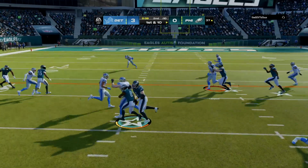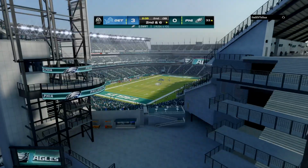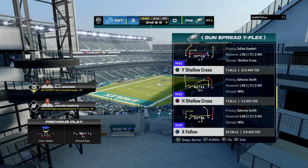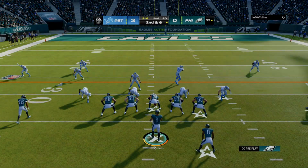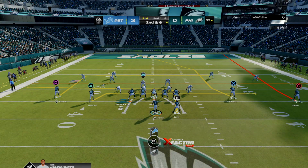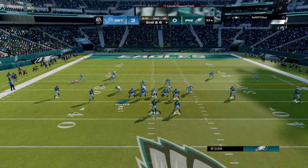They go here with a former Lion. It's DeAndre Swift, and he'll take this down to the 33. And that was a quality play to start a new set of downs. That was simply an offensive line winning the battle up front and winning in a big way and giving their guy in the backfield a nice lane to hit.